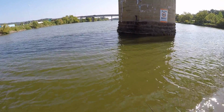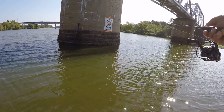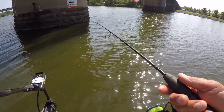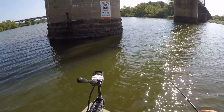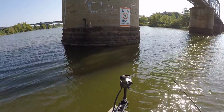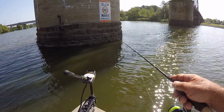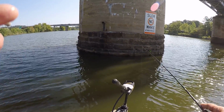Now, let's talk about that. That's from that column right there to this one. That's the difference. Why is that? Well, that's the reason why it's hard to say, well, crappie's in this depth, crappie's in that depth. In the summertime, they could be anywhere. So that's the reason why I fish different all the time. I won't stick to one way of fishing as far as depth.